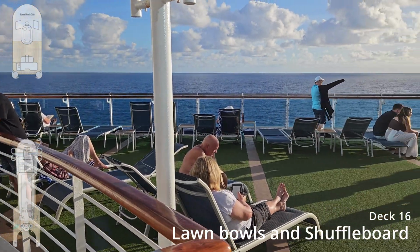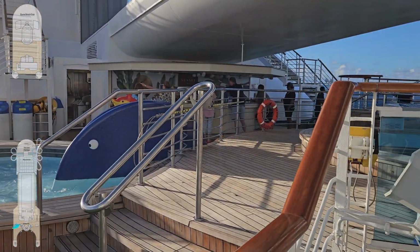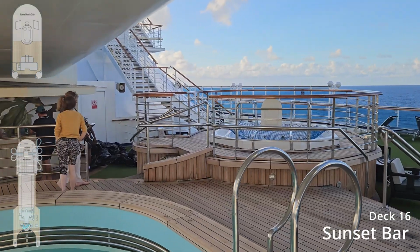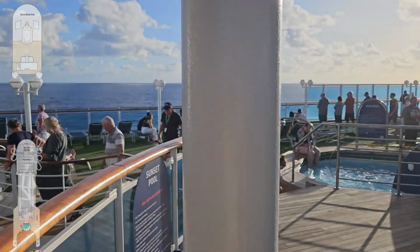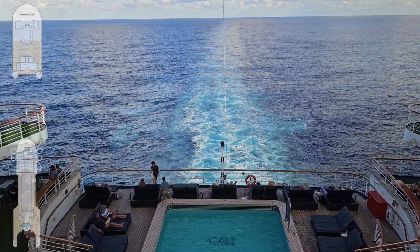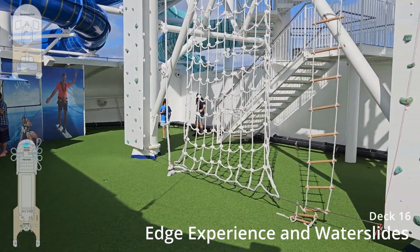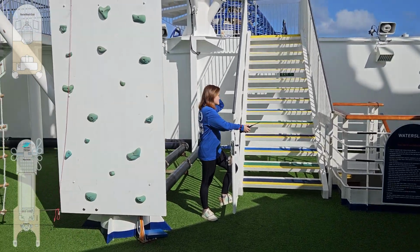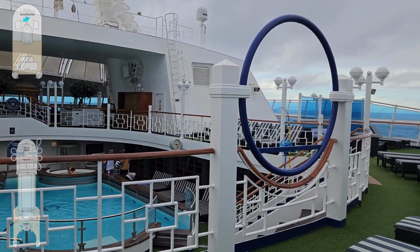The aft of deck 16 is the shuffleboard and lawn bowls area on both port and starboard. We then have the sunset bar with another pool and splash pool for the younger kids. Heading towards midship is the Edge Experience entrance and the Waterslide entrance. They don't allow GoPros on the slide, so I couldn't take a video. At the forward of the deck is the Byron Bay Beach Club, a private area for suite category M1 guests or above, which is only accessible via your cabin key.